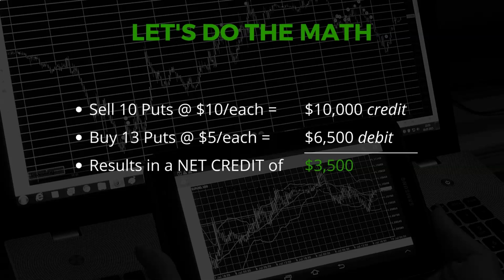13 times $5, or $500, because that's what $5 is, and that's what $10 is equal to $1,000, and $5 is equal to $500. So 13 times $500 is $6,500 debit. So what is the net credit? If you take $6,500 away from $10,000, you got $3,500. That's the credit that comes in. Remember, the mini hedge brought in $350. This brings in about $3,500, or 10 times as much.